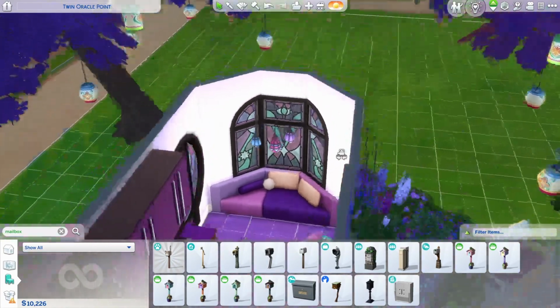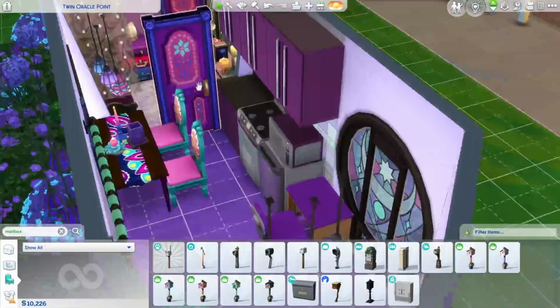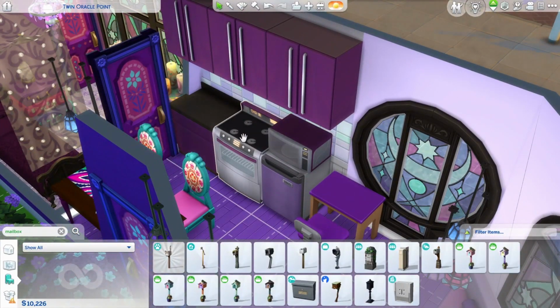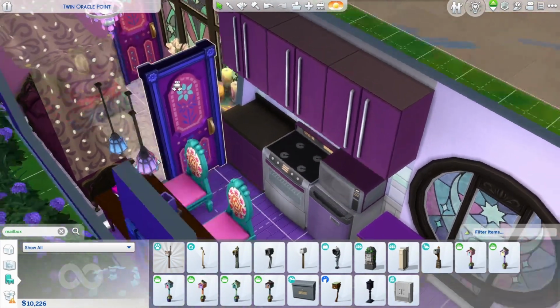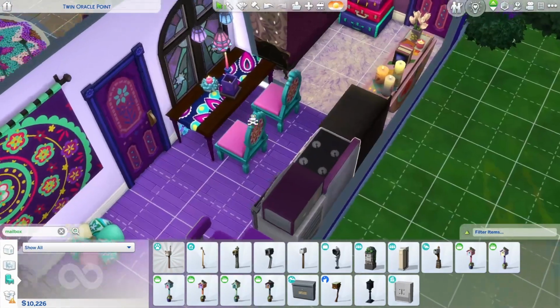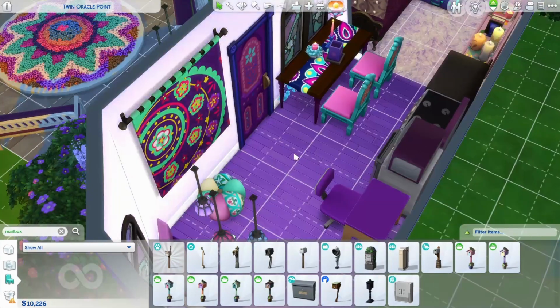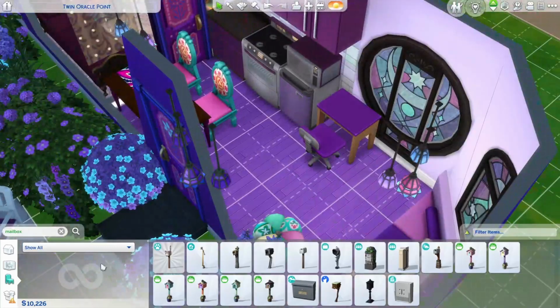Okay, anyway. So there is a tiny, tiny kitchen here. He can get through here. He can get through there. I tried it. And a little kitchen table, this wall hanging here, and a desk. Oh, I forgot to put a computer on there, but I will put a computer on there.